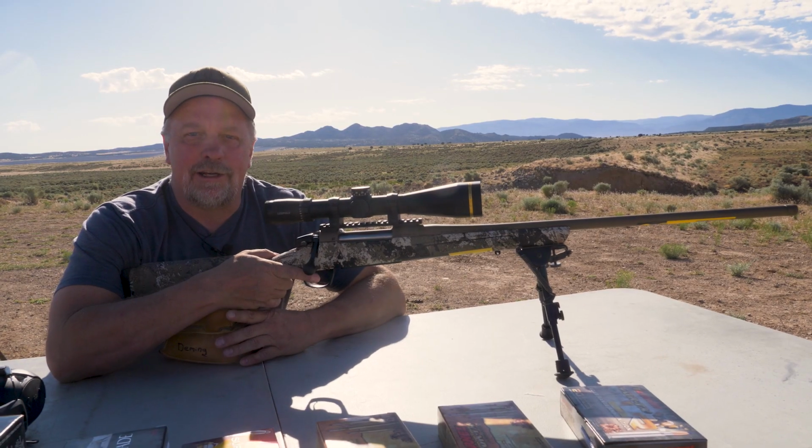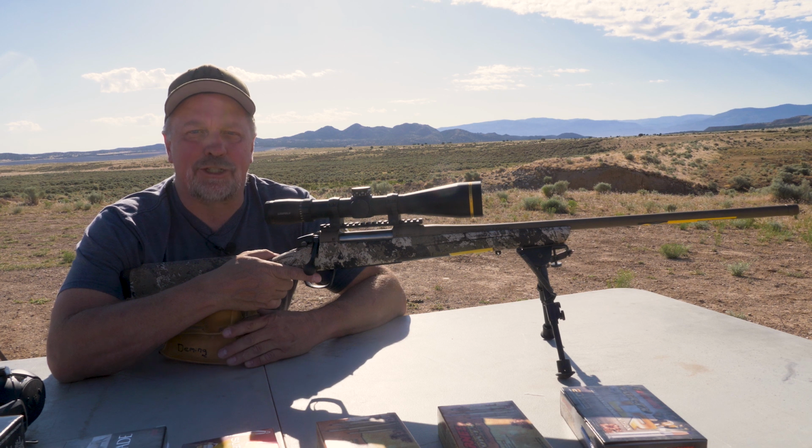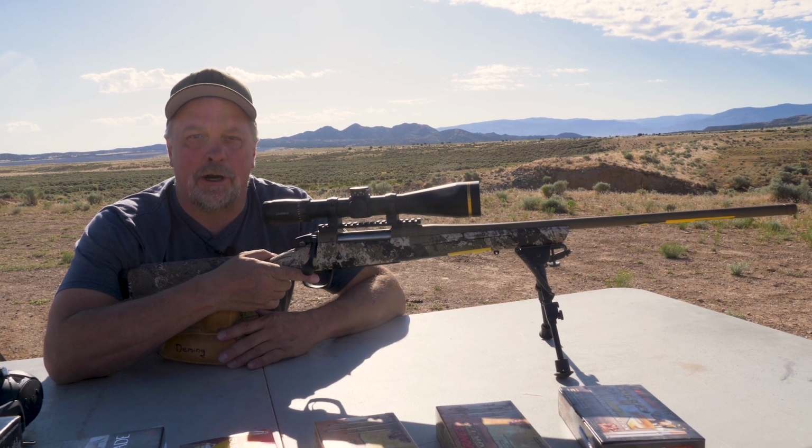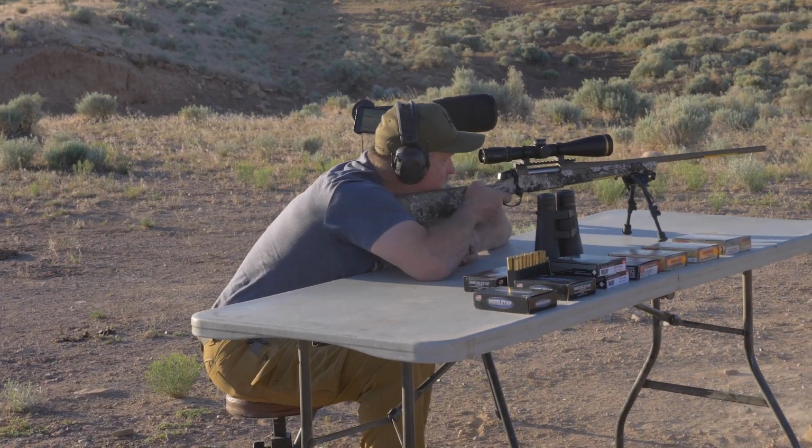I get to shoot a lot of different rifles in my position, and this new CVA Cascade is one of the best rifles I've ever got to shoot at this price point. It's actually far superior to a lot of rifles that charge significantly more money.